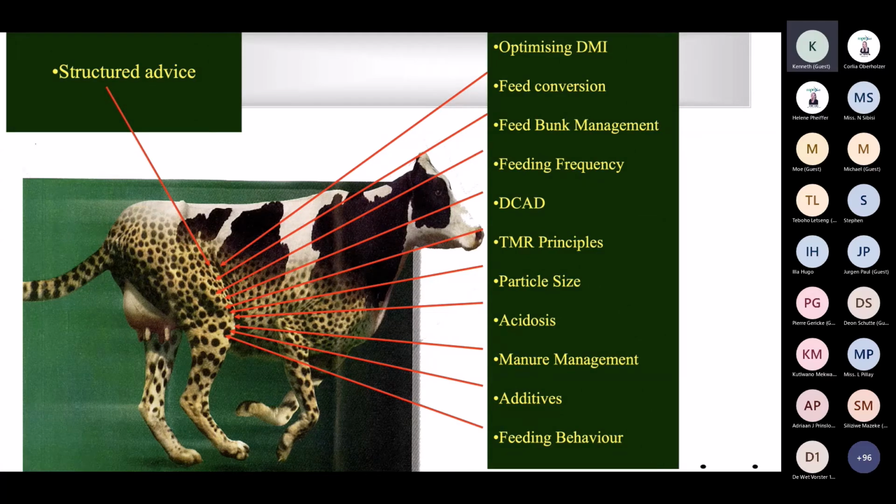So to do this applied nutrition, we do it through structured advice, and I will show in the next slide. We are a team of people working on a specific farm. It's not just me as the nutritionist. It's actually the whole team on that farm that is doing a structured advice for every group of animals, to really make sure that we optimize the dry matter intake of a specific group of animals. We really focus on feed conversion because of the low margins in dairy operations.